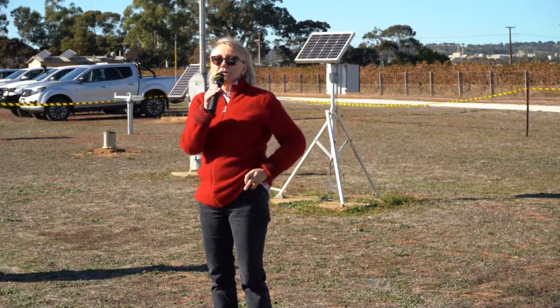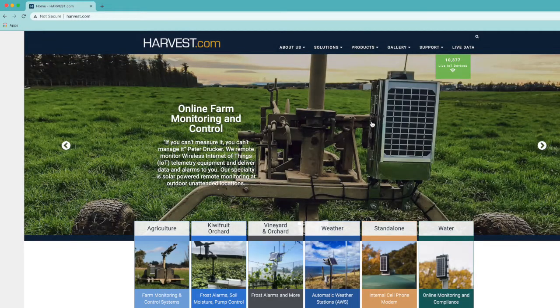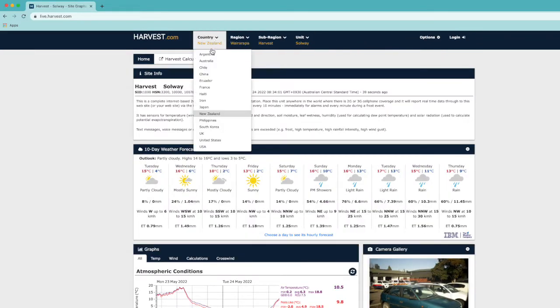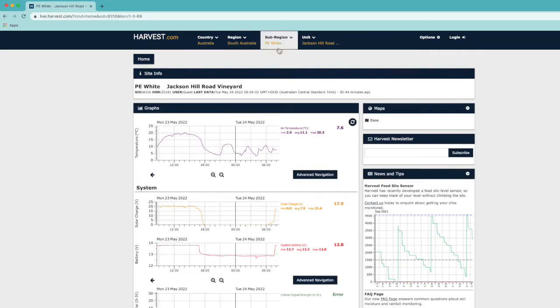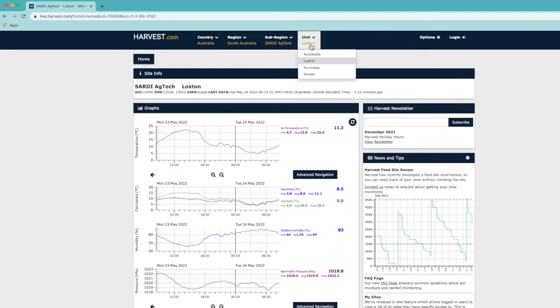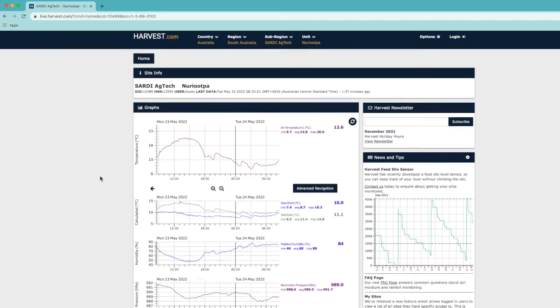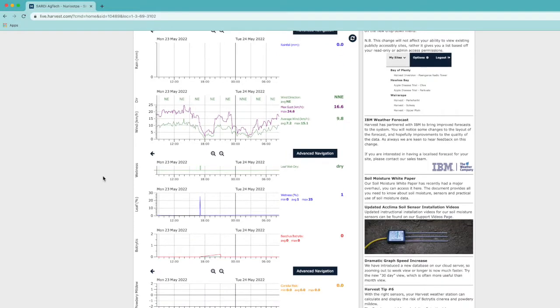If you go onto harvest.com, you go to live data, and then you can select the country, the region, and the site, and all of the primary industries sites. We're at Loxton, we're here, we're at Struan and Kybybolite in the southeast, and you can have access to that data and see what the soil moisture is like, weather data as well. The equipment also comes with a free phone app, which is customized, to have on your smartphone, and you can set up alerts from any of the sensors when they reach certain thresholds.